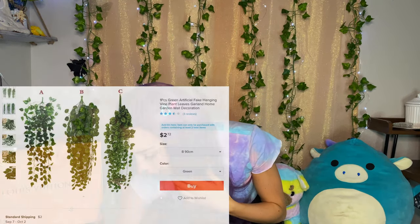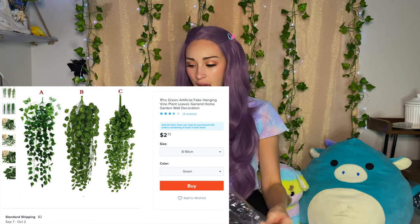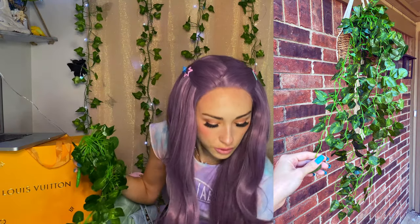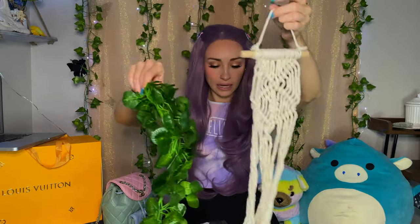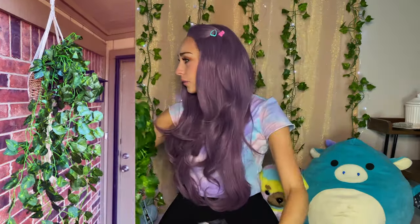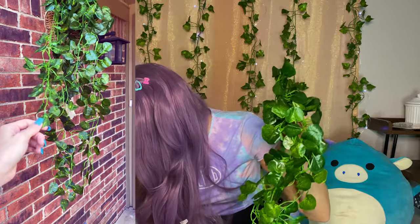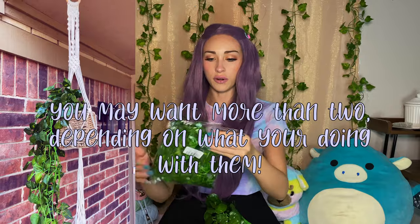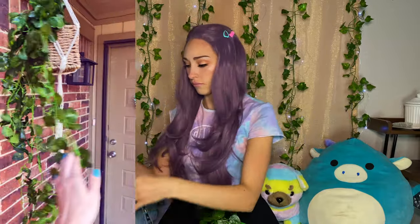Another thing I got was, just in case I couldn't find plants to put in the pot, this thing to hang out of the pot and put into these pot hangers, or whatever you call it. And I got this plant to put inside of it. I think I bought two, but only one has arrived so far. Oh no, sorry, okay, one's right here. I just haven't opened it yet. So let me know what you guys think of this.